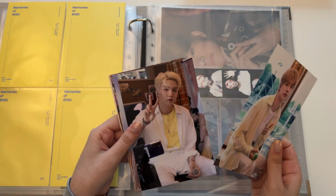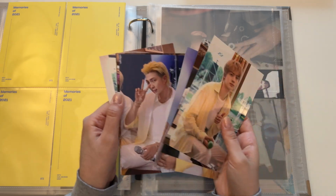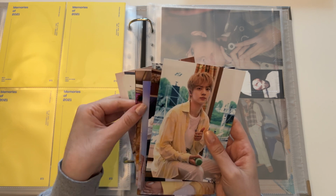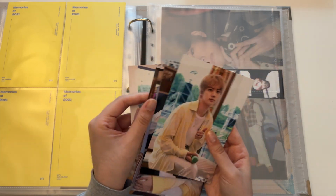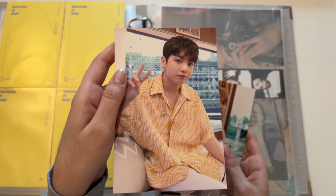I also typically do not sleeve my larger things. I do sometimes if it's something that was really expensive. Then oh, this is so cute. Why does this? Okay, this is crazy.